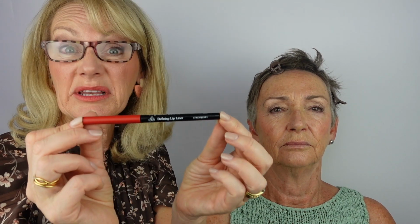Before we do lips, I'm going to add some Never Feather Lip Prime, and this will stop your lipstick from feathering outwards. We're just going to put it on the outer edge of Julia's lip, just to create a bit of a barrier. I'm going to define Julia's lips with one of our lovely soft lip liners, in the shade Strawberry. I'm going to go on the outer edge of Julia's lips.